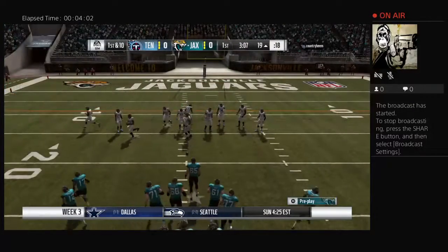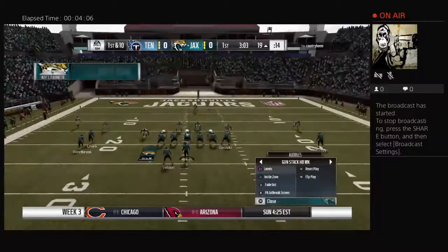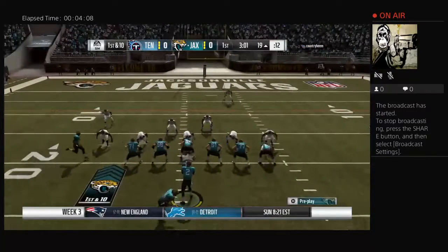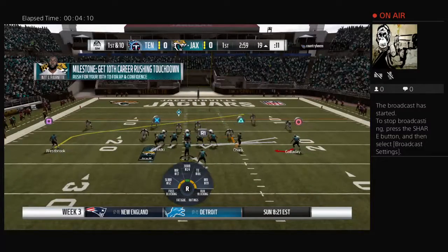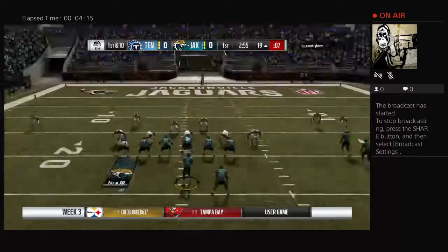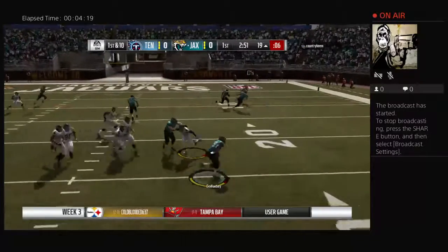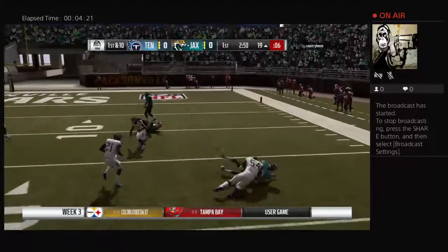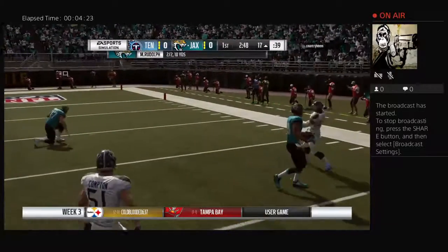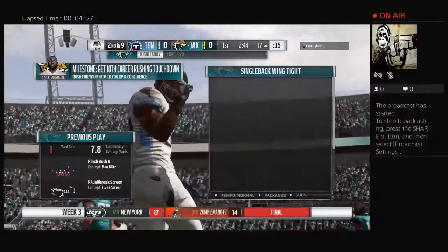The Jags with their first opportunity in the red zone. 1st and 10 at the 19. Now Rudolph on first down. He'll find a man over the middle. It's Gallady. And he'll get it down this time to the 17. Just a yard on the catch there. It'll be 2nd and 9.